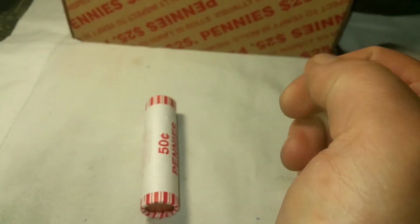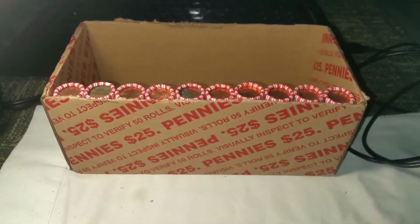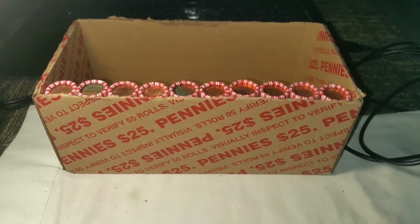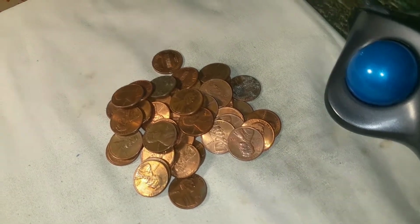Well, we're down to the last 10 rolls, and this is a pretty sad box. I was kind of wondering when I picked it up because it was super light, and I bet I haven't found one full copper coin in the whole box. Got a small stack of varieties I can check here in a little bit.